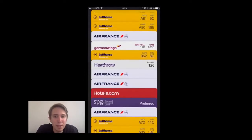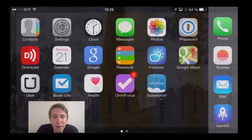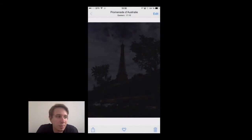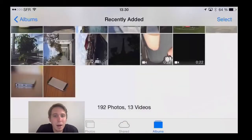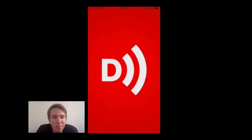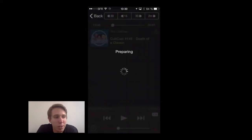Passbook is another one of these. You just have a lot more information on one screen. Photos is another one of these, right? Now, there are apps that have not been optimized for this new resolution. So let's go into Downcast, for example. That's my podcast manager of choice.